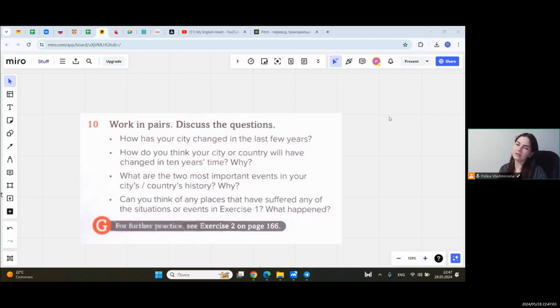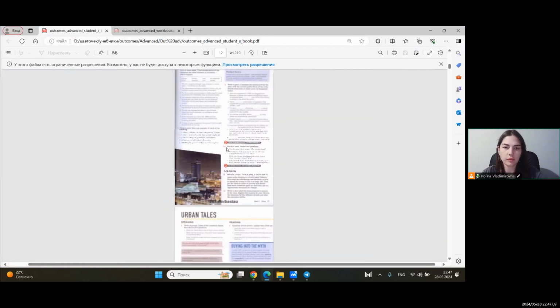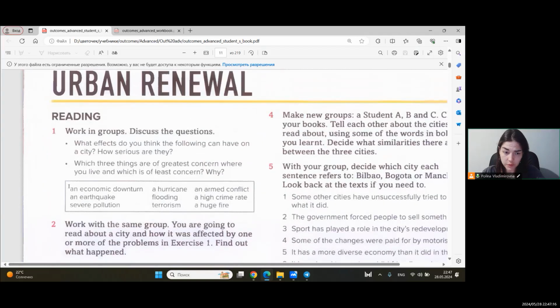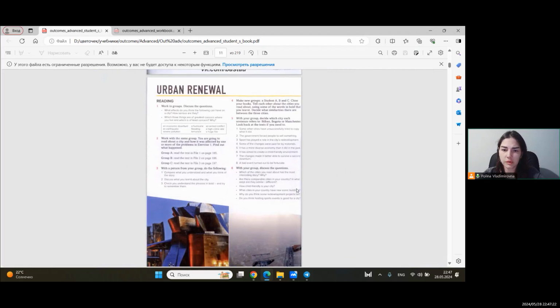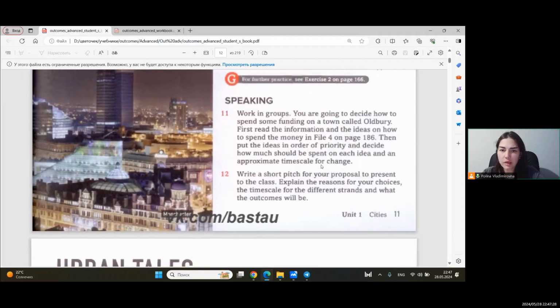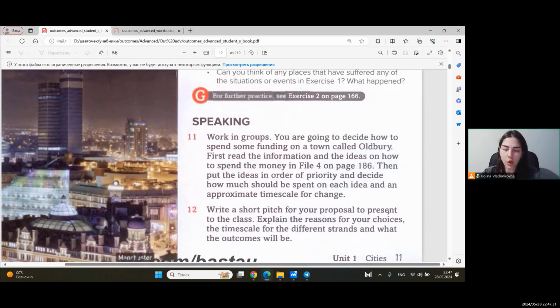This one I checked already, and actually we have already answered this question when we were warming up with these words. Economic downturn, huge fire. I have already told you, so I don't see any point in repeating myself, okay? That's why we proceed here to the speaking part, which is going to be our home task, just because I still believe that preparing to speak is better than not preparing to speak, right? So first you prepare, then you can speak.